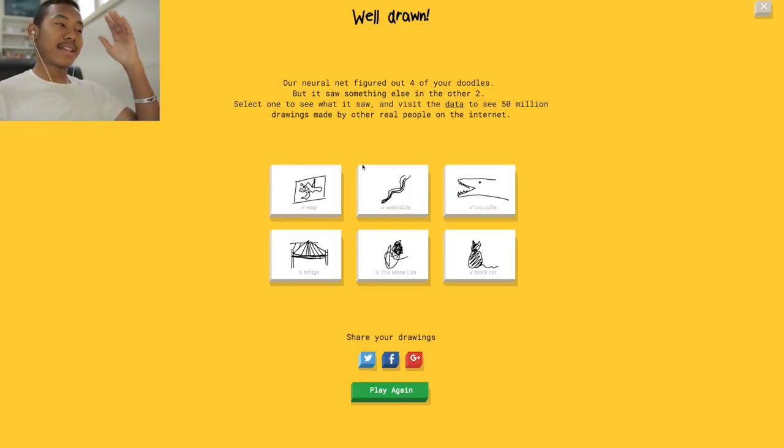I mean, yeah, the bridge, I drew more of a circus kind of thing. I didn't really know exactly what kind of bridge to draw, so I just went with the first thing that came to my head. But the Mona Lisa, I kind of lost it there, so I just drew whatever. Yeah, this was fun. Okay, let's try another one.